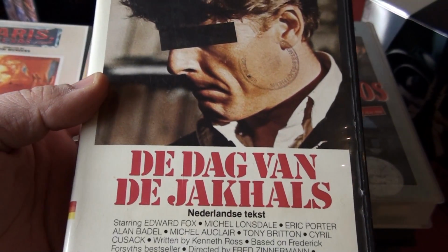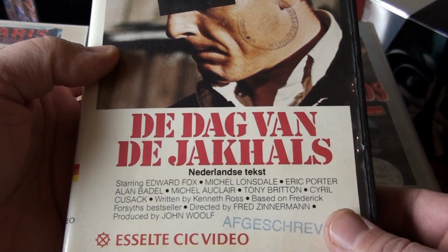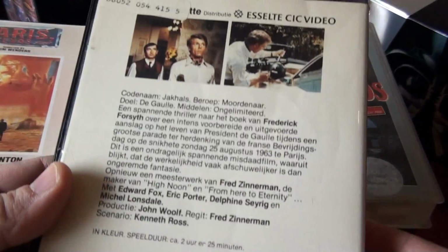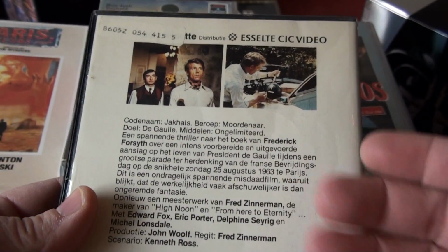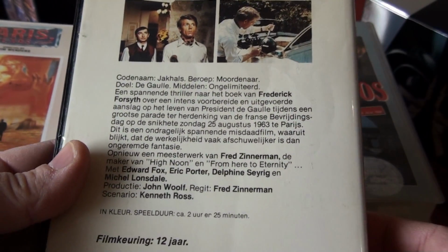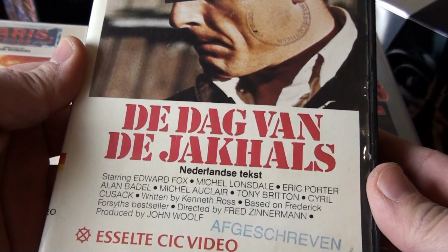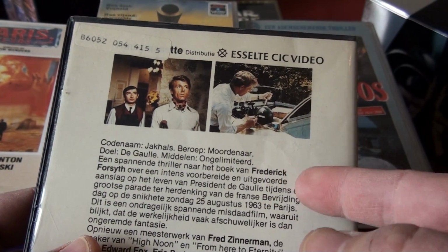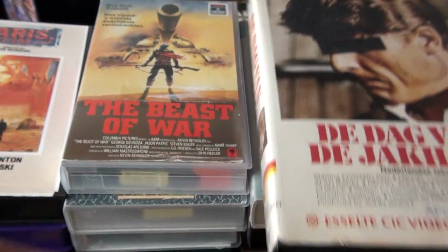This is The Day of the Jackal. This is the Dutch name translation for that. This is a masterpiece in my opinion. If you have not seen this movie, do go check it out. It is available on DVD. I have it on DVD as well. Really brilliant film. Edward Fox is fantastic. They actually did a remake of this with Bruce Willis and Richard Gere. Just ignore that one. Watch this one.